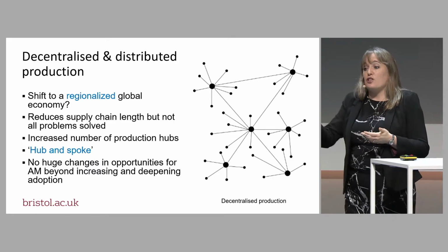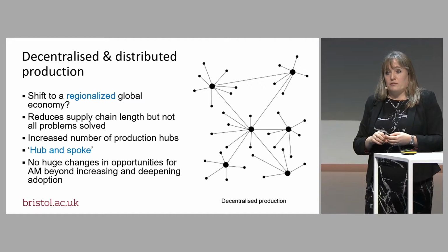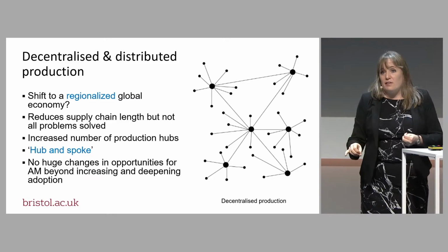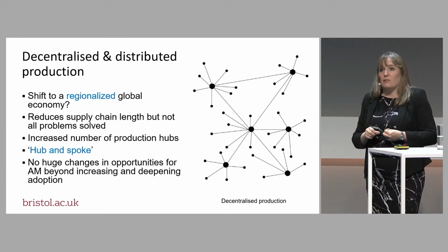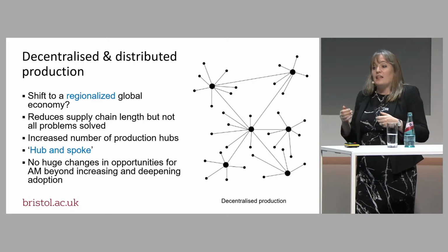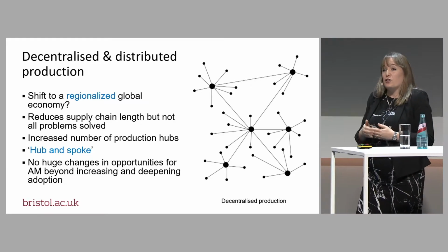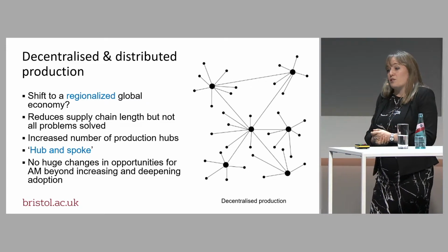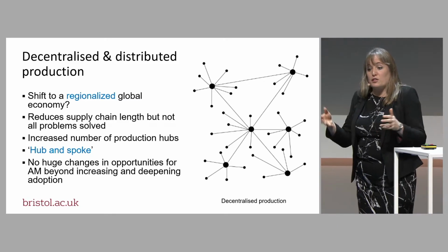I think we are seeing a shift more towards decentralized production. And here you can see from the diagram, there's more nodes of production. And you're not seeing many of the smaller dots sourcing from the nearest hub. And we're not seeing many firms, countries or places connecting into more geographically distant ones. So you're sourcing from your nearest hub. This is kind of a hub and spoke model. This is reducing supply chain length, but it doesn't necessarily mean that your supply chains are short. They're just relatively shorter than they would have been if you were traveling the whole globe. So not all problems are solved through this model. It does distribute production more across the world into smaller hubs.